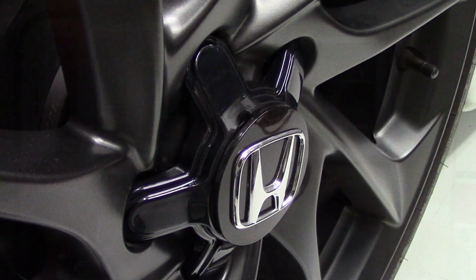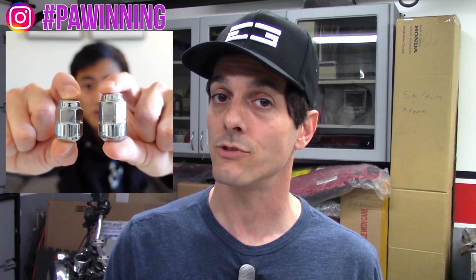Speaking of the fit, there's two things that you're going to need to be aware of. First, thanks to Honda, there are two different lengths of wheel nuts that could be on your Civic. Automotive YouTuber and all-around nice guy Pawin found this out the hard way during his Rimgard install. His 2020 SI had longer wheel nuts from the factory, preventing the cover plates from fitting correctly.